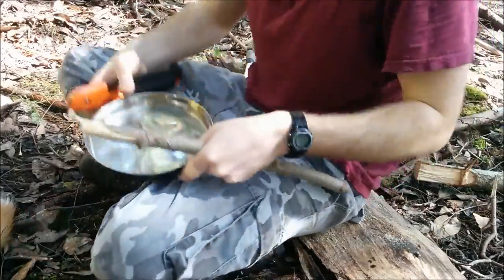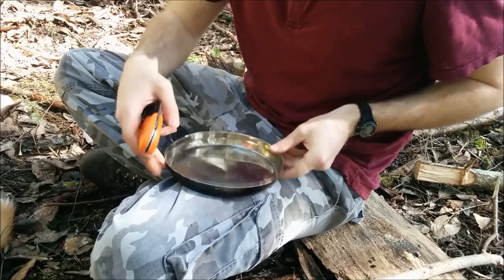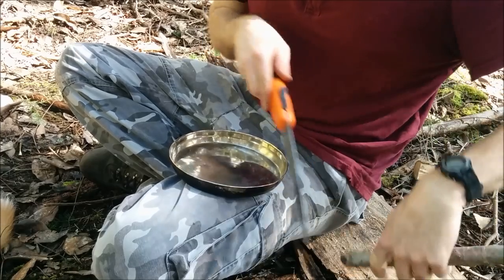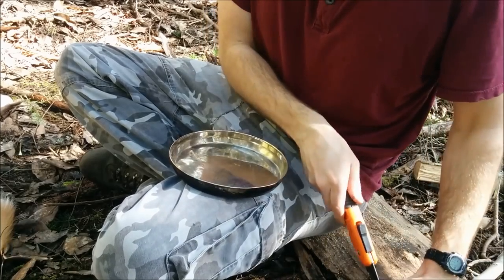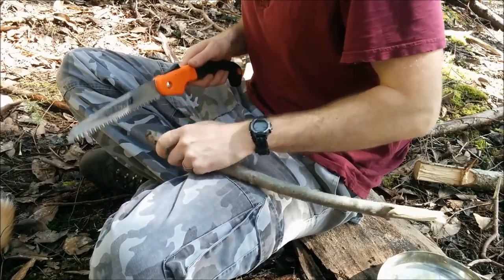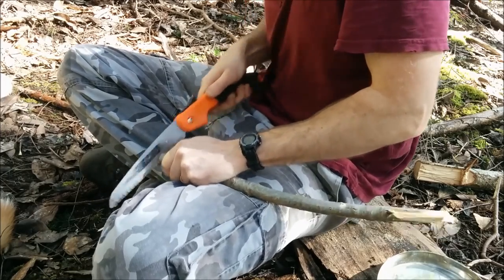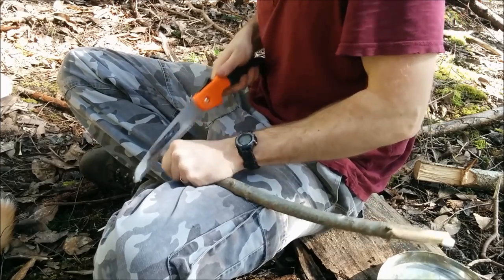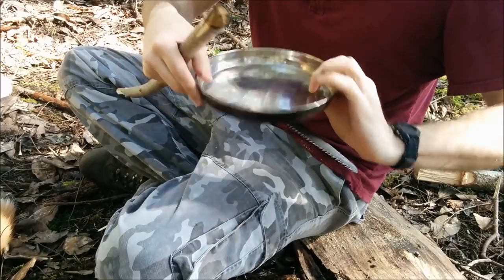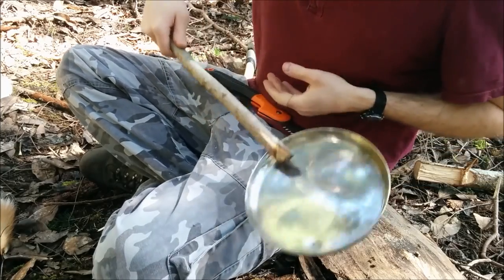So I'm going to be cooking eggs while I'm at it. And I found this pan I actually got at a thrift store. And it's just a stainless steel pan without a handle, which is actually quite cool for the bushcraft stuff. So basically I just need to make a handle, and I just make an angular cut into the wood close to the end. Decent amount through, and then jam on your frying pan and you're good to go.